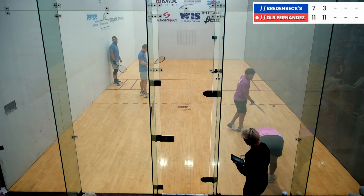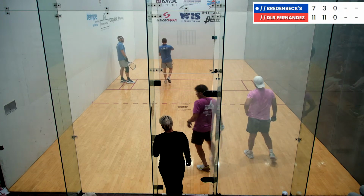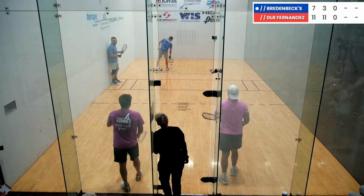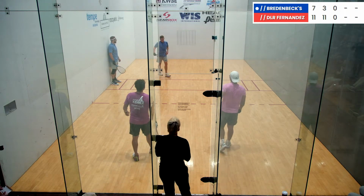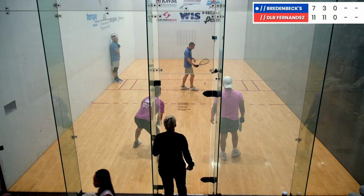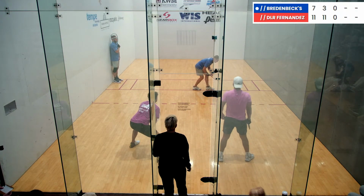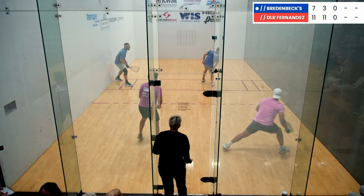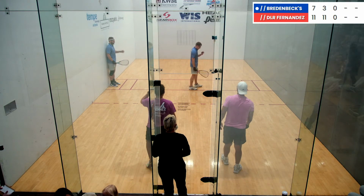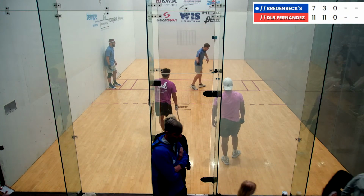Back here in Tempe, Arizona at Arizona State University. We are at the start of game 3 between the Bredenbecks and Daniel De La Rosa and Sebastian Fernandez. Daniel De La Rosa and Sebastian Fernandez currently lead 2-0. They're looking to seal this third game and book themselves a trip to the World Championships in August in San Antonio, Texas. Kind of an ironic statement you just said right there, World Championships in San Antonio, Texas, considering we are in the United States. But I love it. My hometown.